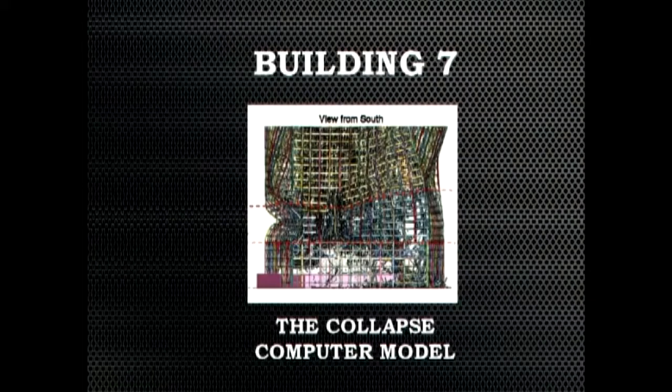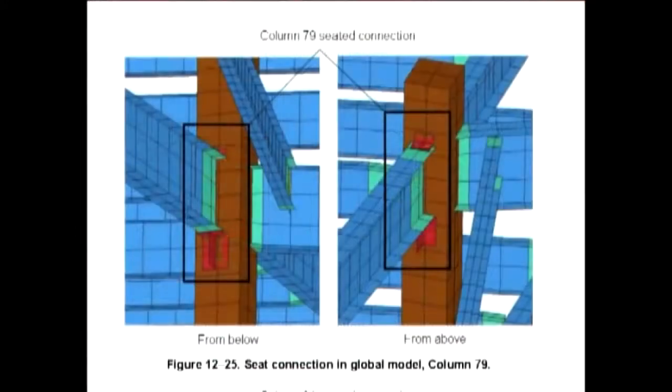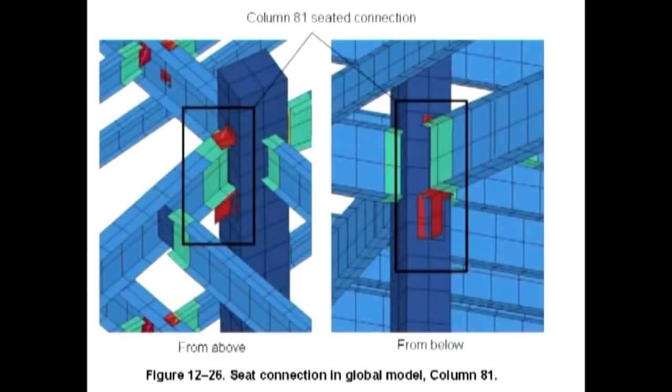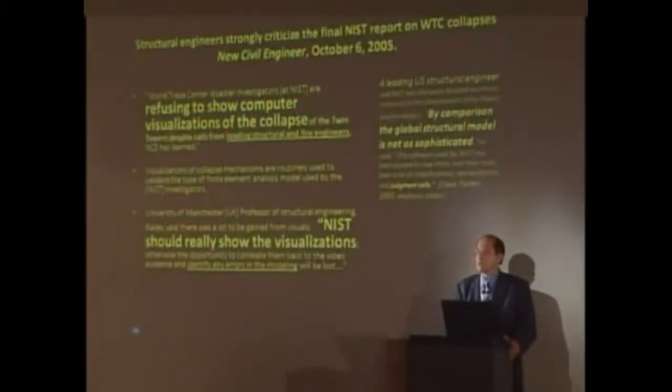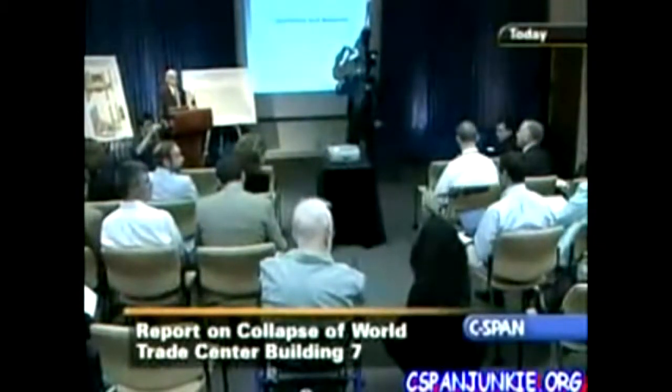They might have been comfortable, but the scientific community of architects and engineers was not. Science is never secret when it's done right. Science isn't science unless it's openly published and made available for criticism. Architects and Engineers has asked NIST to at least verify the computer model on which they've based their theory of the collapse. But also in this case, NIST has refused to make their data public. Structural engineers rail against NIST because they refuse to show the visualization. It's a black box. You cannot download any of this data. This means that also for the accuracy of their computer model, we have to take NIST's word for it.